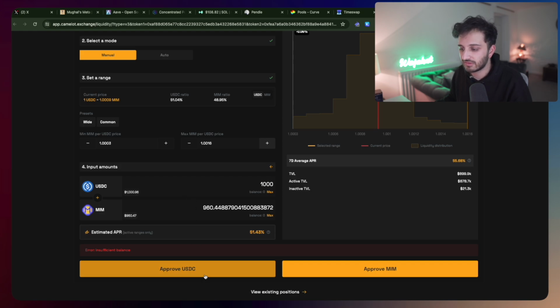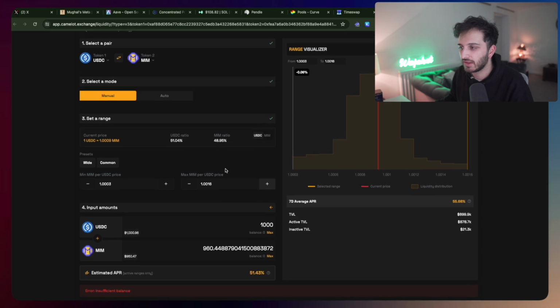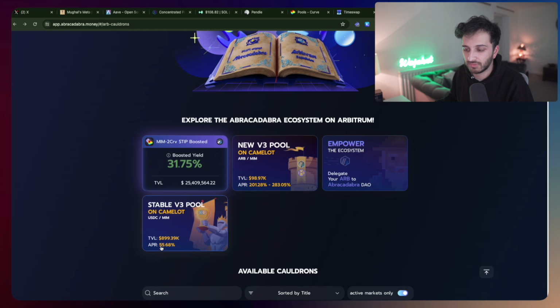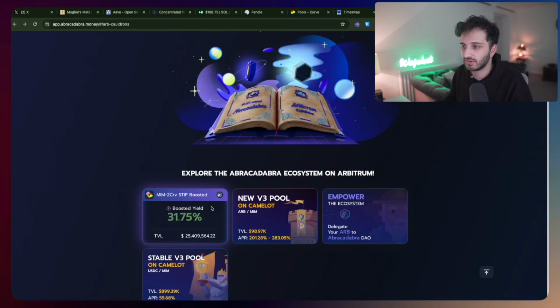All you need to do is click approve and provide the liquidity here, and you'll start earning as the volume comes in. If the volume remains high, you'll get some decent rewards, but also there are Arbitrum rewards allocated to this too. So yeah, some pretty good rewards there. 55%, no impermanent loss. You can't complain there.